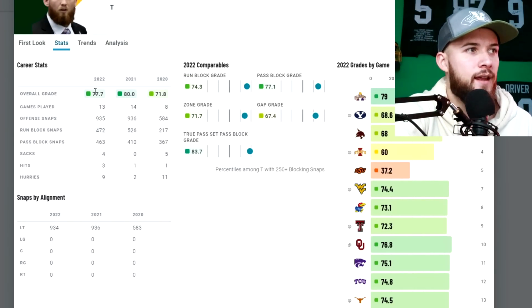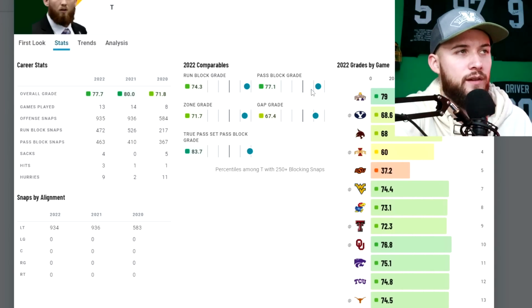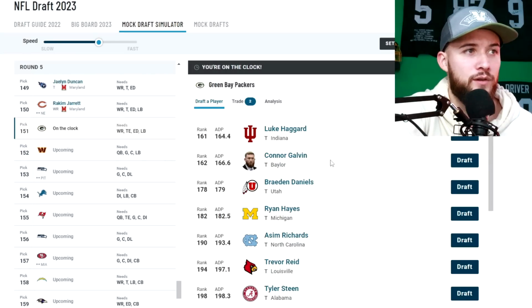77.7 overall grade. He did allow 4 sacks this year, 0 last year, an 80.0 grade, and then 5 sacks in 2020. He had a 74.3 run block grade, a 77.1 pass block grade. Overall, I think he's a very solid lineman. He could be a swing tackle, and in general, just having more depth at the tackle position can never hurt. So in this pick, I'm going to add another lineman for the Packers offensive line here. Connor Galvin, tackle out of Baylor at pick 151.